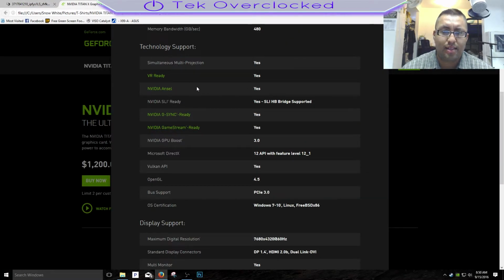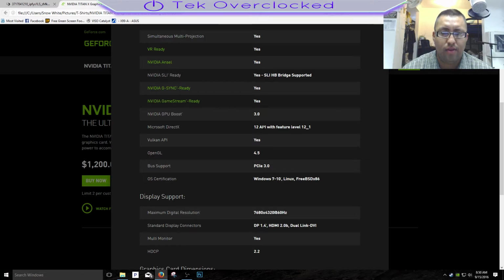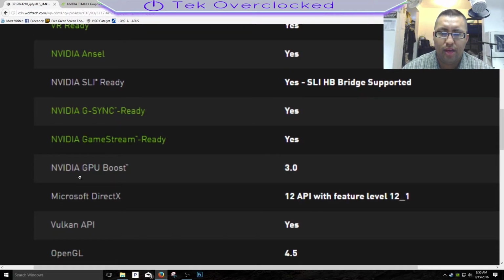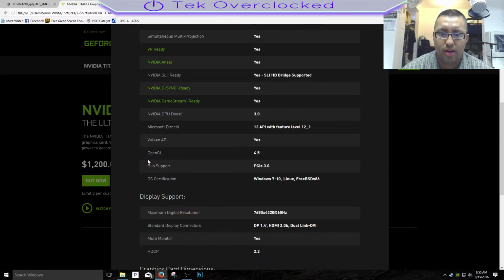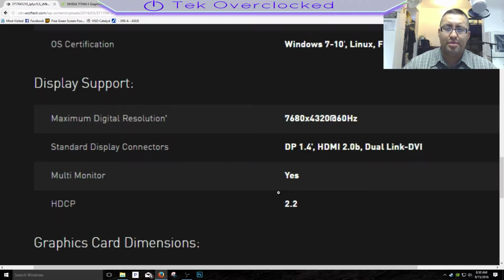Alright, right here, guys, the technology support is pretty much about the same. Let's compare. DirectX 12, obviously, NVIDIA GPU Boost. Let's check the other one, GPU Boost 3.0. OS certification, Windows 7 to 10, Linux. Yep, about the same. The maximum digital resolution is 7680 by 4320. Damn, this is 8K already. Is this 8K? I think so. And only at 60 hertz.